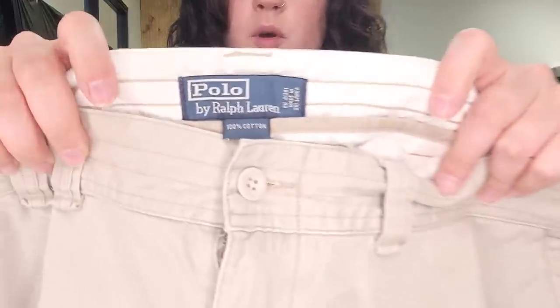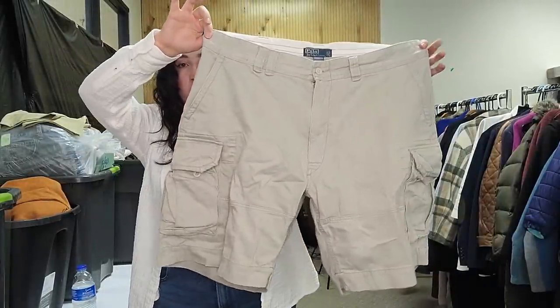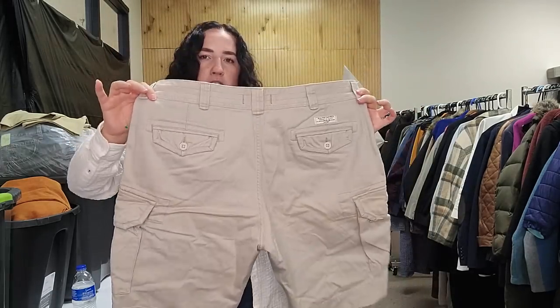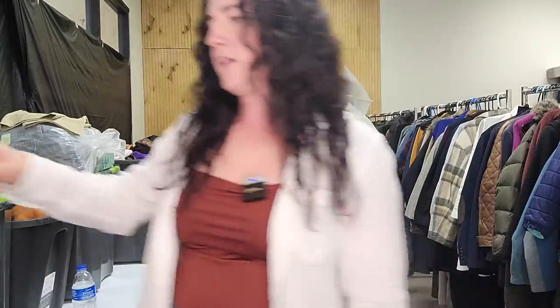Next up is Polo by Ralph Lauren. These are a pair of men's cargo shorts. I have really good luck with men's Ralph Lauren cargo shorts in general. Some of them go for a lot more. These are a pretty plain pair of just tan cargos, and these should go for about $30, maybe a little more than that.